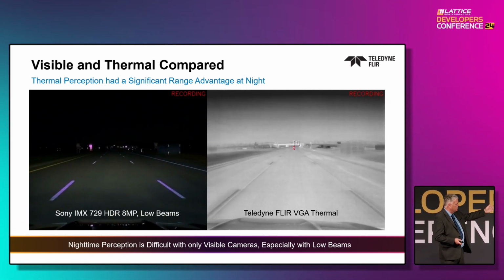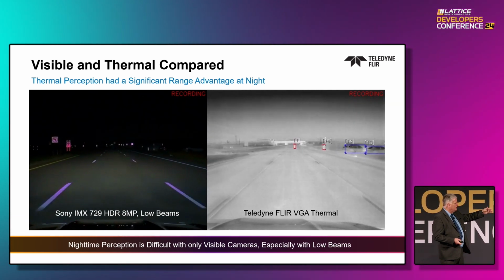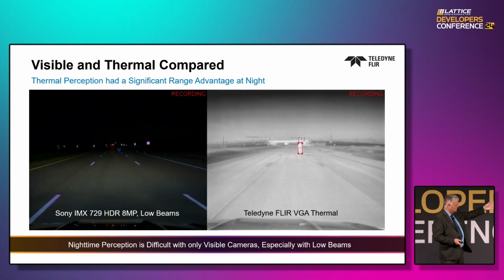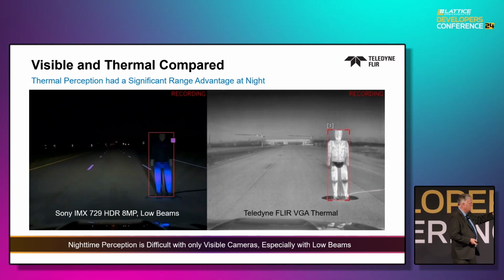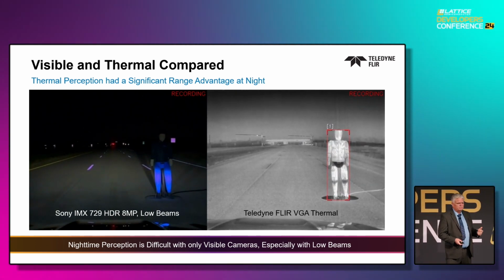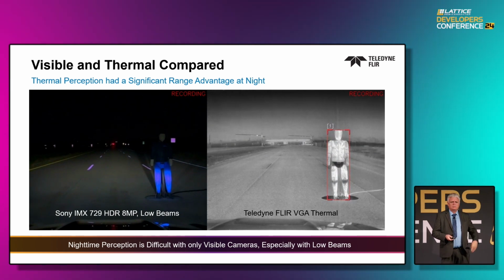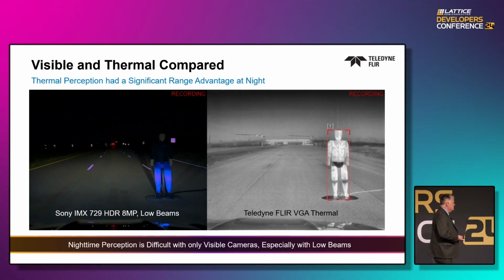So we put this system to the test, and in this video, you have the high dynamic range visible camera on the left, you have the automotive thermal camera on the right. You can see that we're identifying and classifying the pedestrian in the roadway, that thermal pedestrian test mannequin, from a very far distance. So things look promising, but could we pass all of those combinations that NHTSA is prescribing?